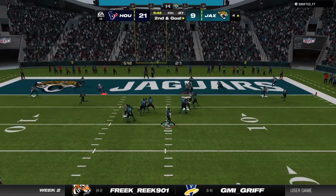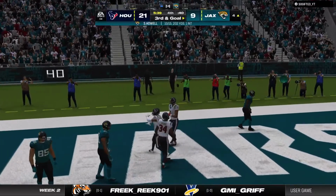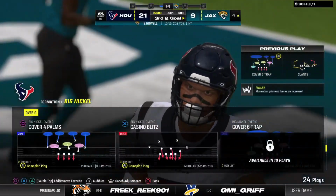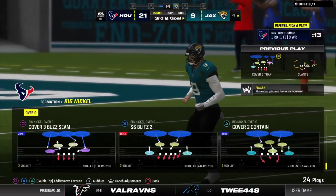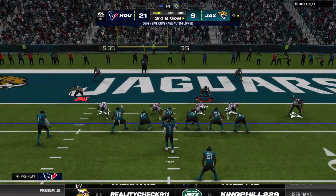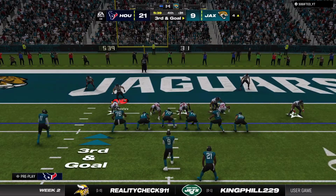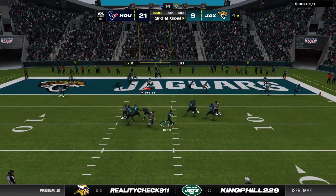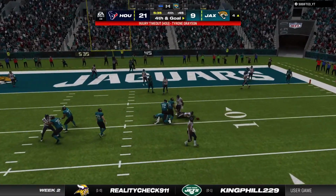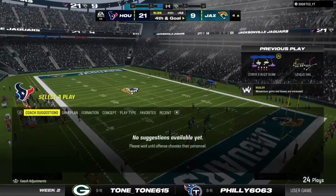This time they'll throw it with Howell. And that is going to be incomplete as he led him a bit too much. What a job by this defense all game long. They've come together and really said, no one's crossing our goal line, and they're definitely not going to start right now. You can just see the dejection. Feel like nothing is working offensively. And he'll be hit as he releases it, and that'll fall incomplete.